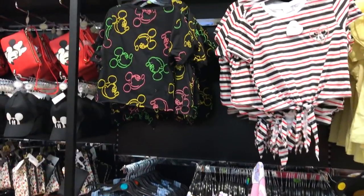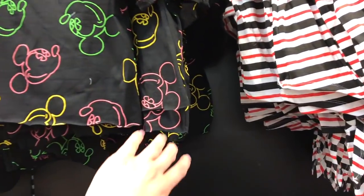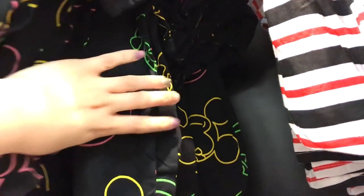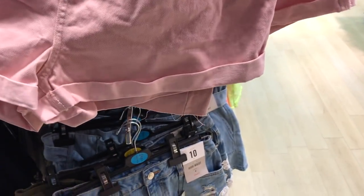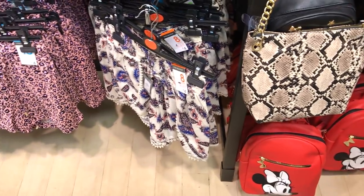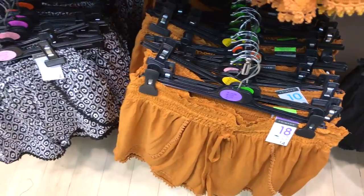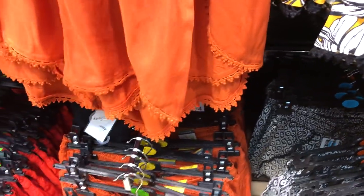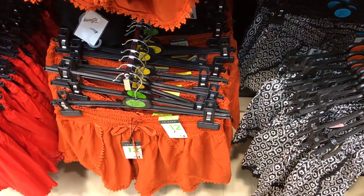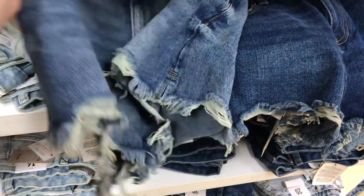Oh, I like that. I like that neon Mickey Mouse top. Yeah, it's a bit short though, obviously, because I think it's meant to be like that. See, they look big for a size 14. Yeah. I like that with the pattern on the bottom. And then they've got all the floaty shorts, haven't they? They're not very nice though. I like the idea that it's got a stretchy waistband. Nice, but I don't like this colour. The waistband on it's quite stretchy. Distressed look jeans shorts.